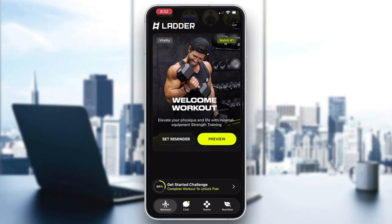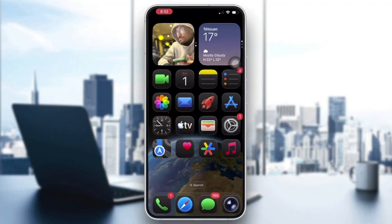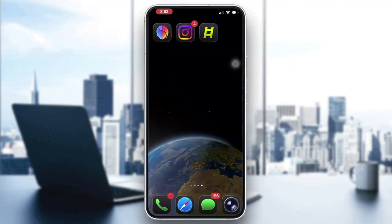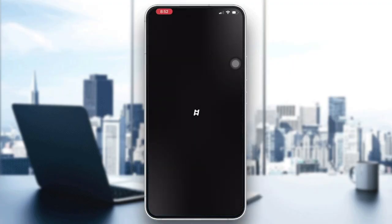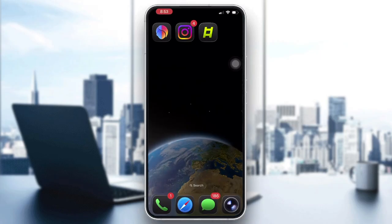So if that doesn't help, you will need to first close and reopen Ladder. To do that, you will need to swipe up from the bottom of your phone and then just close Ladder completely by swiping it up, and then check if the workout appears in the history by reopening the app. Also guys, you will need to restart your iPhone as well, as this helps fix temporary syncing glitches.